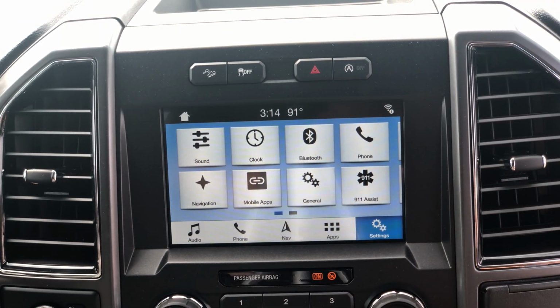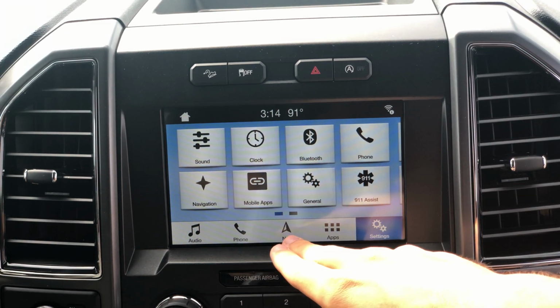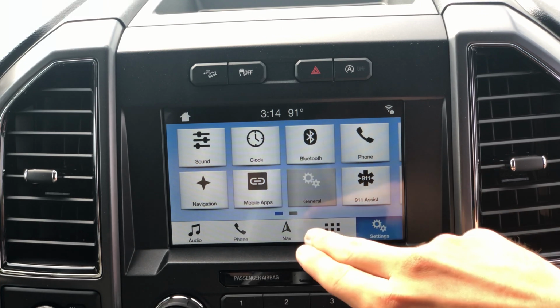But it's a very nice system. It is very snappy. The odd thing actually is this. When Colin and I got in this car, we turned on the AC because it's a very hot day and we didn't want to be all sweaty in the video for you. But for some reason, we could not find climate control in the Sync 3 system here in this vehicle.